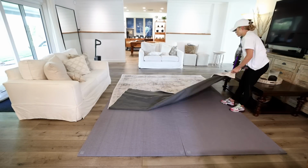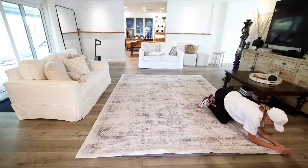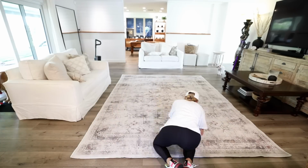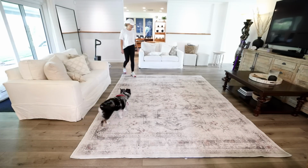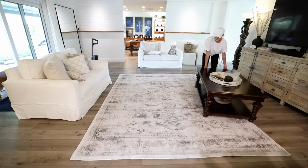Now, I normally recommend having 2 people to lay this out, but I felt really independent and I was like, I can do this. But it definitely took me a second and I had to redo it a second time, but I did not film that because, well, you get the point. I was able to do it by myself. It just took a little bit longer.